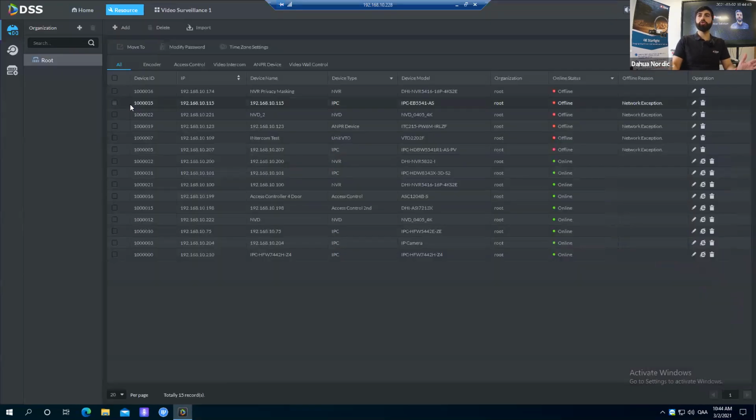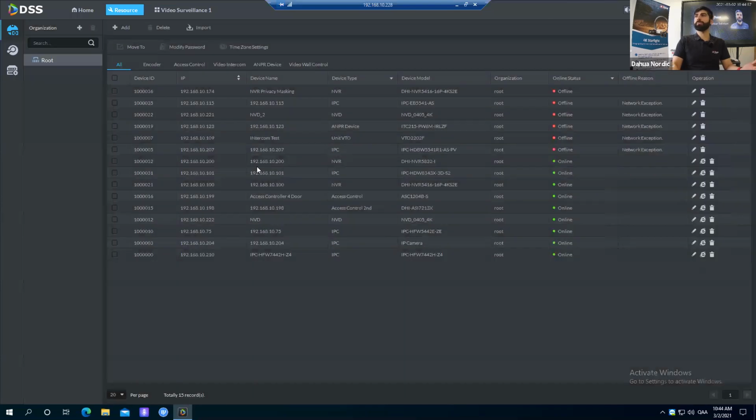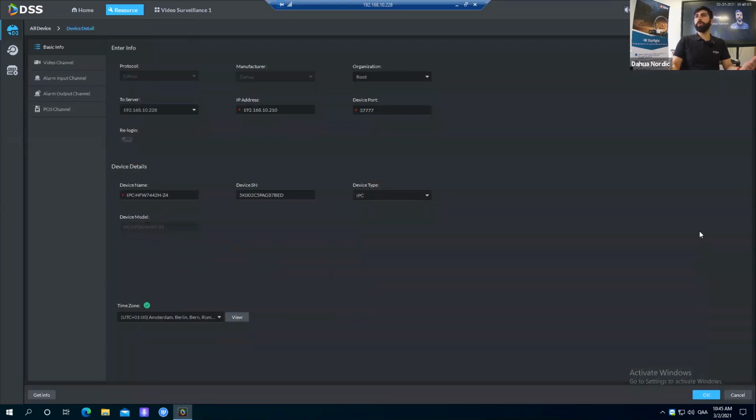I go to my resources. I have added my camera. Just put in the credentials or do a regular search for the device. That's just very simple. Once you're in here, I go and find my camera since I've already added it. And then I go to my video channels.